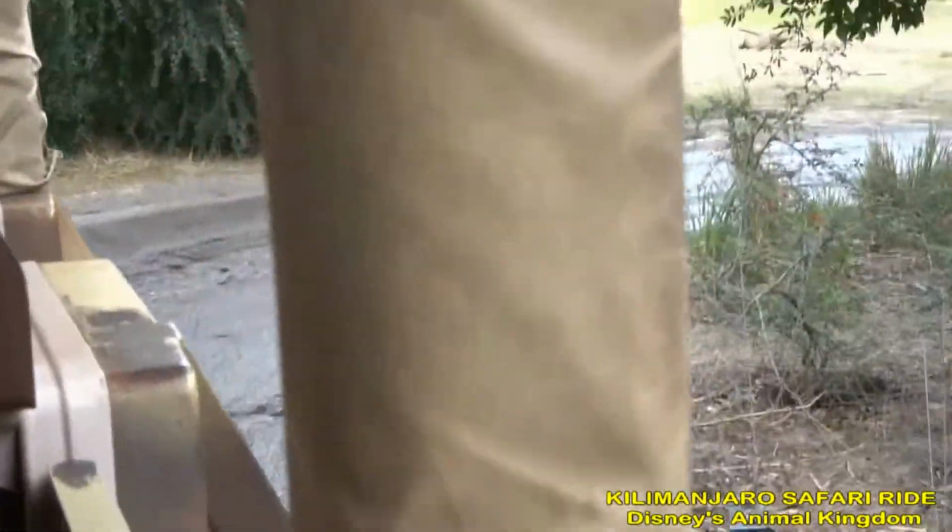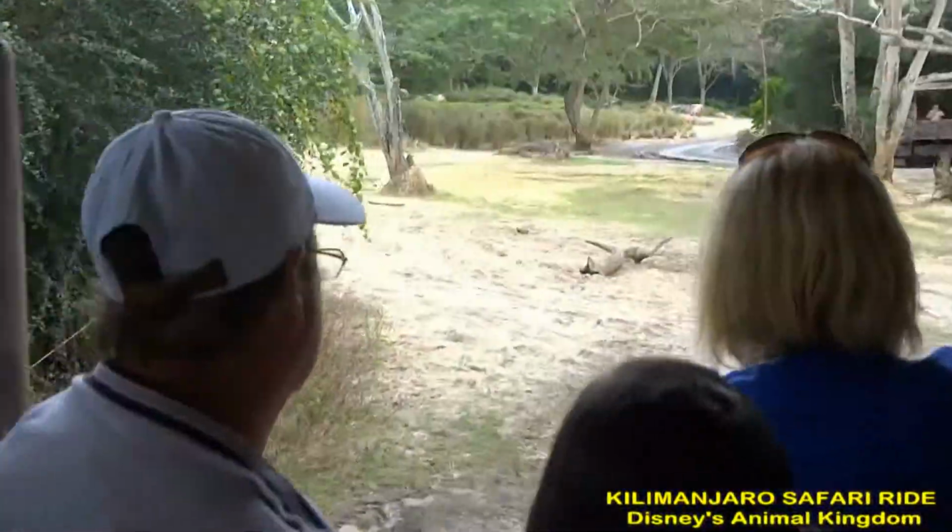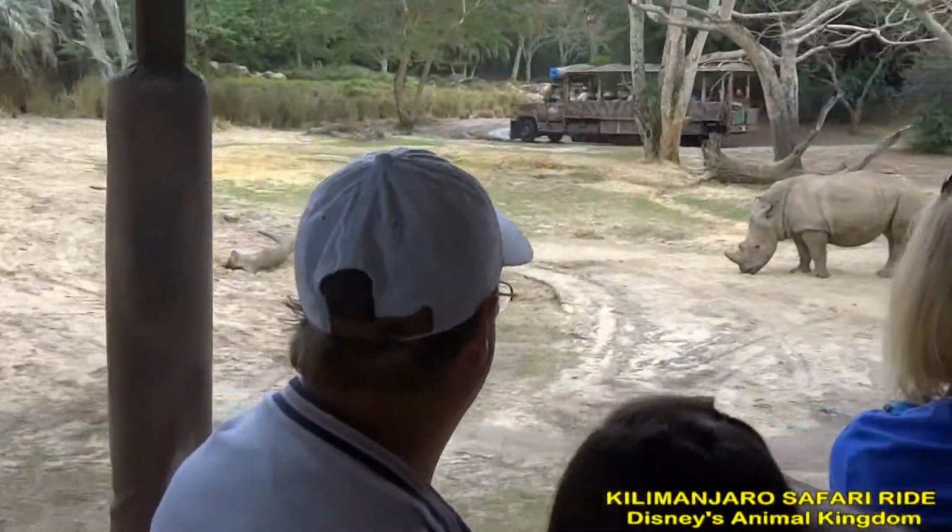They're definitely heading into some white rhino territory here. Each of these white rhinos is almost twice the size of the black rhinos. About the same size as the hippos, around 5,000 pounds each.